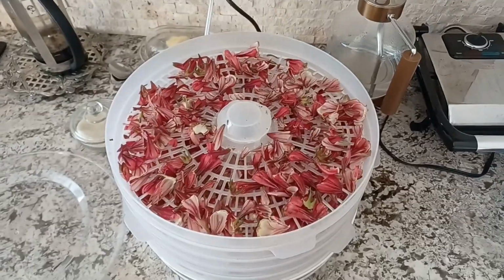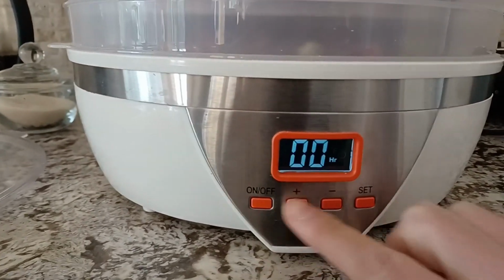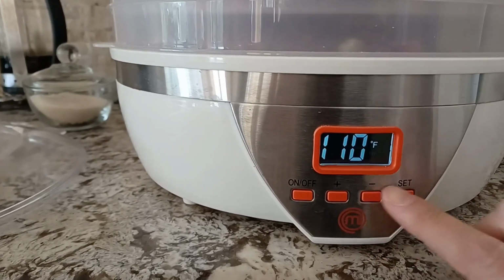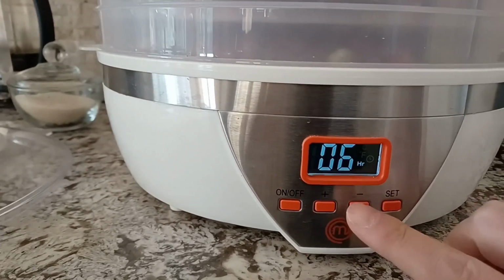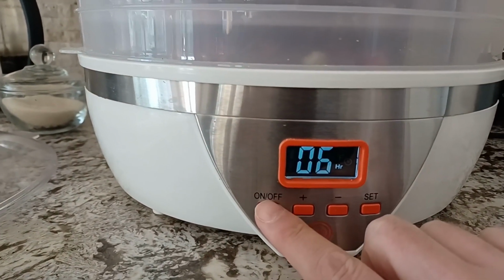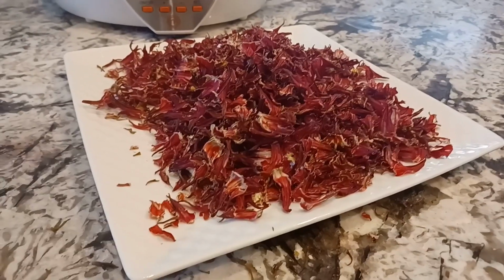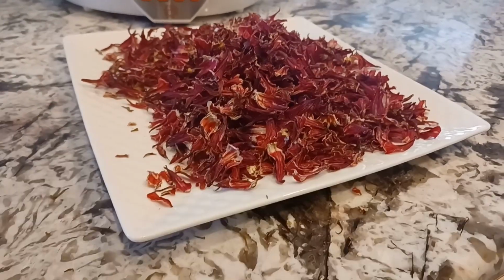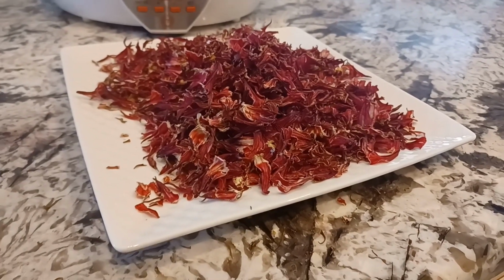We're ready to dry the Roselle calyxes. 110 degrees. For 6 hours. I ended up dehydrating at 110 degrees for 12 hours. You can raise the temperature a little bit if you want to, maybe if you want it to go a little faster.